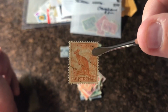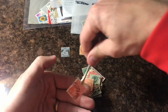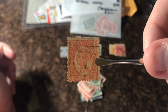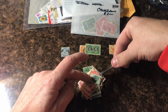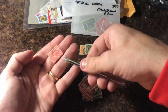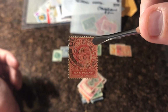You want Australia, had to give you a kangaroo. And here come some of these Australian stamps that are really nice. Australia. Stamp from Queensland. Nice old one from the 1800s. Another 1800s Great Britain stamp. Pretty common King George right here.